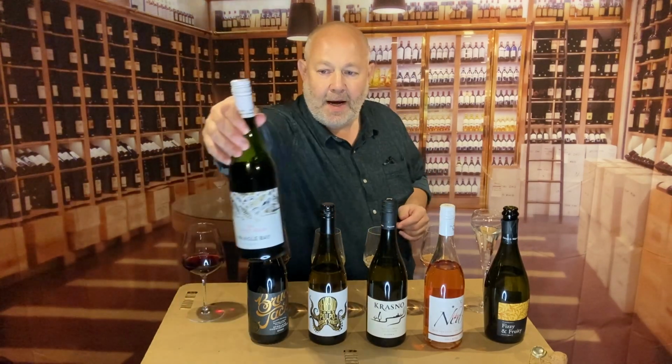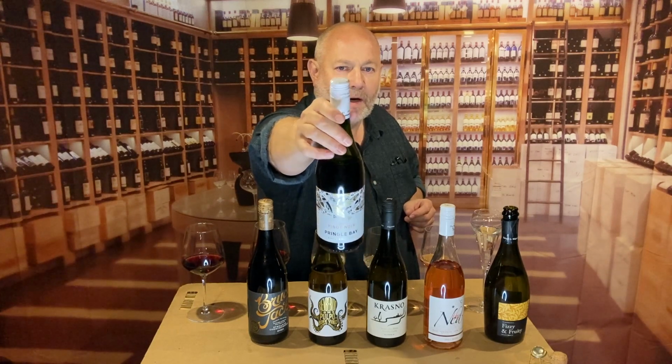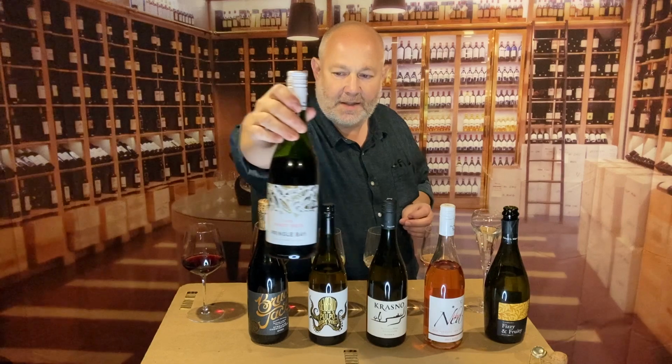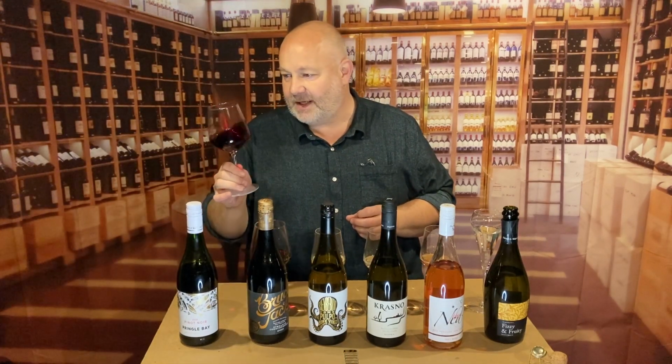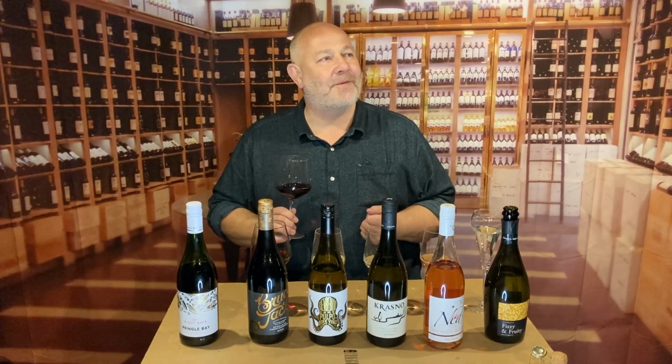They're both from the Western Cape in South Africa, but they are quite contrasting wines. So this first one is Pringle Bay Pinot Noir. It's from South Africa. It's £7.99 is its mix 6 price. If you want to buy a single bottle of it, it'll cost you £9.99. It's 13% in alcohol.